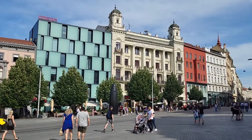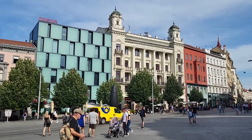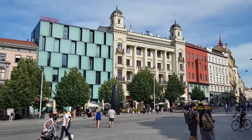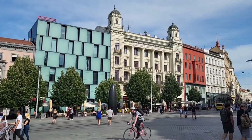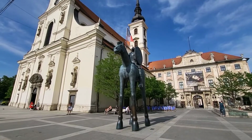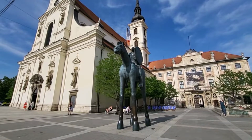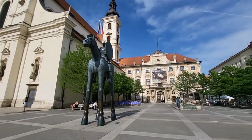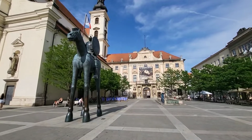So in the end, just how successful is Brno at merging the old with the new? To be fair, that's something you're just going to have to judge for yourself when you visit Brno.